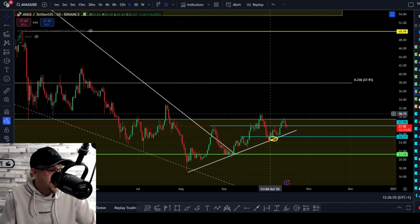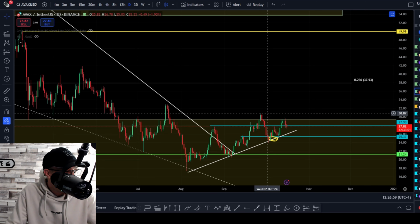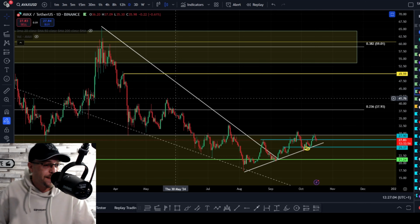Right, okay, next one, AVAX. AVAX is looking good. It's trying to break a local high. Local high sitting at $30.87. Break and close above $30.87, you can see an acceleration all the way up to $41.60 on AVAX.